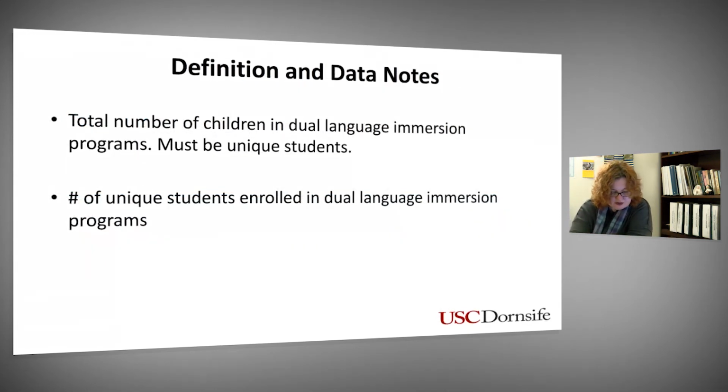I've combined the definition and data notes for this indicator into one slide here. The definition is the total number of children in dual language immersion programs. These must be unique students.